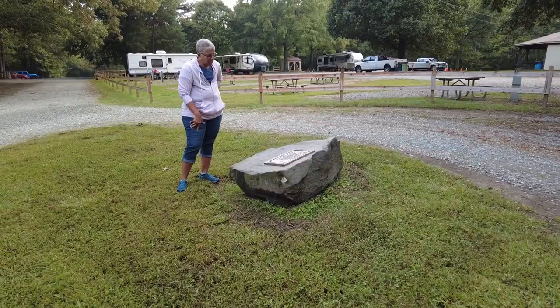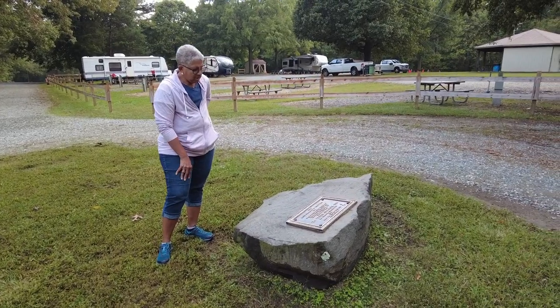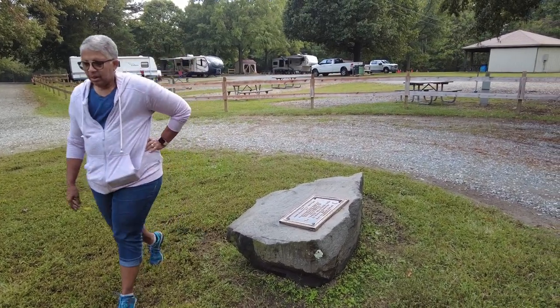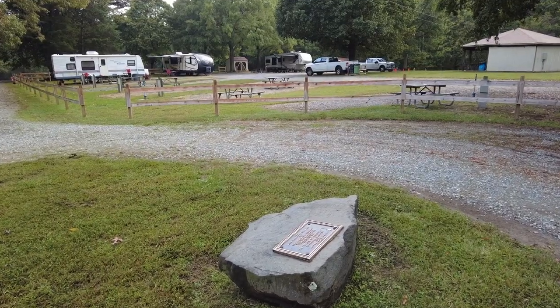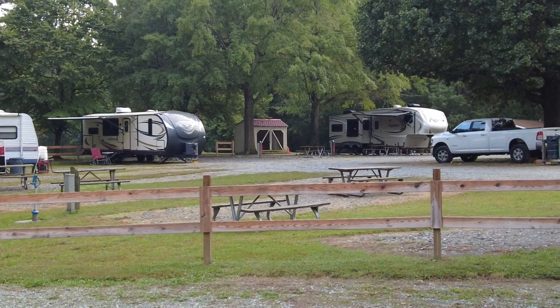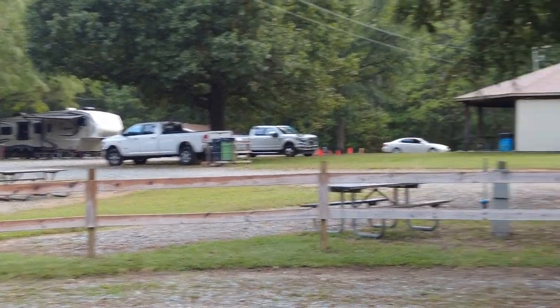Located ministry to Hagan Stone Park campers and worshipers by the Lazy J Camping Club. The Lazy J. And there we are over there. Let me zoom in a little bit. Okay, now, there we go. Oh, there's a bus. Yeah, Schoolie's over there.